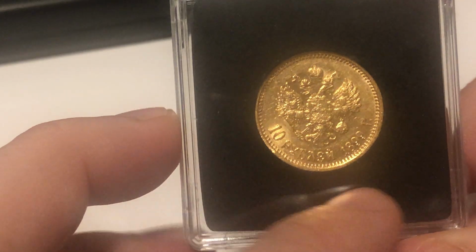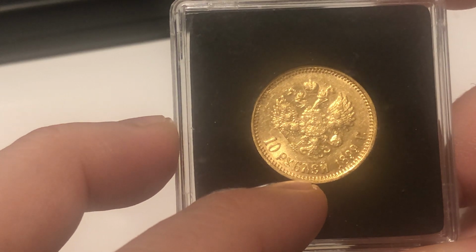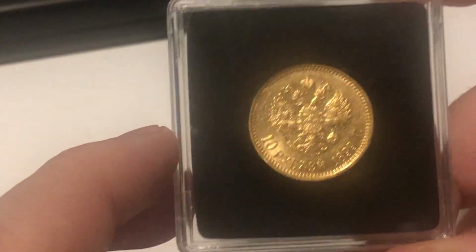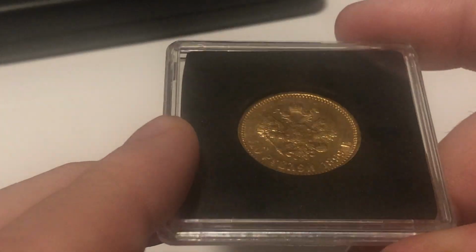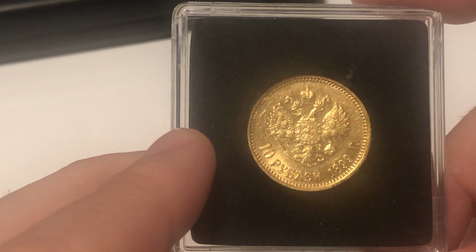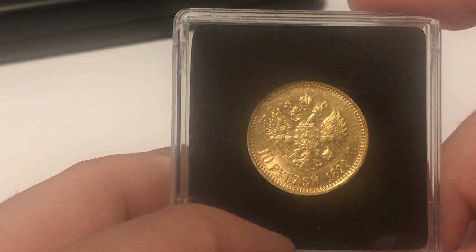But for this type of stuff, I want to find the buyer. I want to find someone who collects these types of coins, who has an appreciation for them. Not just Russian coins, but the more specialty international stuff. Otherwise, if you just sell it, someone else is just taking the money you should have earned. And for me, it's not really a crazy amount of work. And also, because I enjoy it, I don't mind sitting on them.